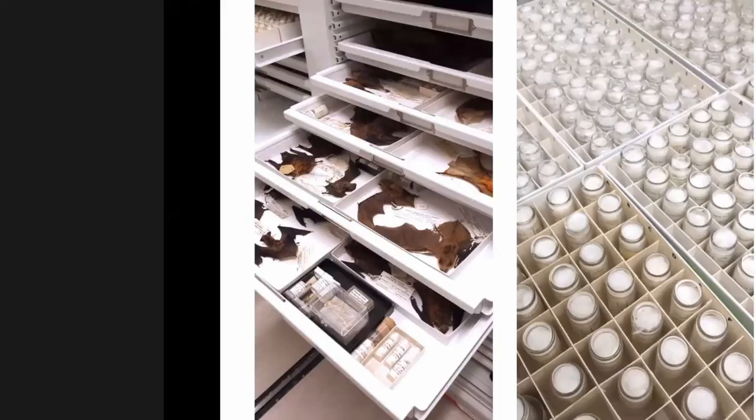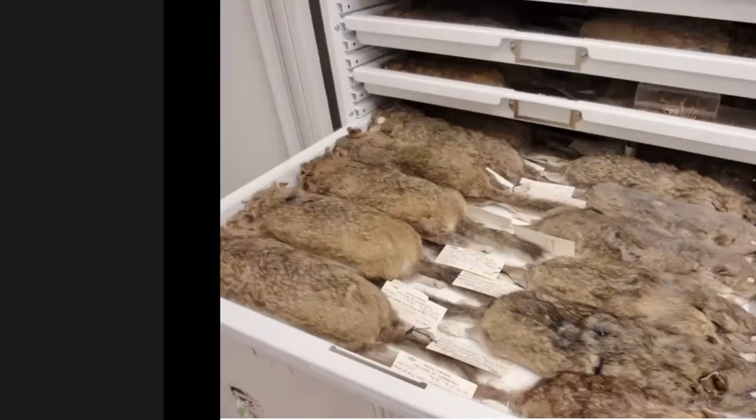And of course, we have a lot of mammals, and particularly a lot of small mammals, because most mammals are small. We have tray after tray after tray of bats, and on the right are a bunch of shrew skulls and vials. We have a lot of rodents. This is the rodent that I worked on for my dissertation work. It's called the bushy-tailed wood rat.